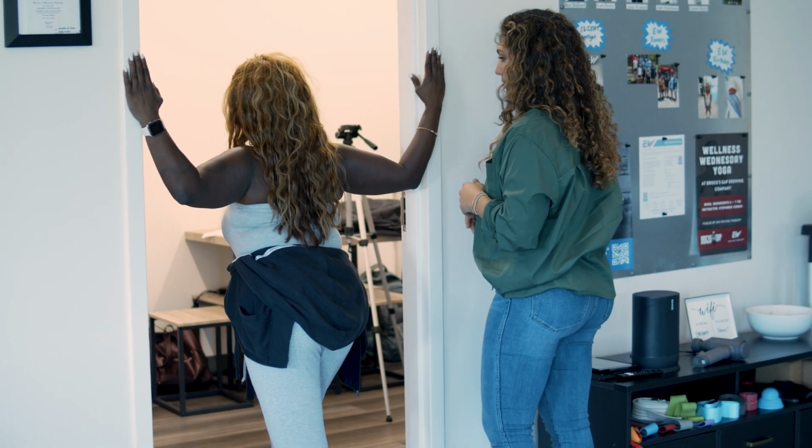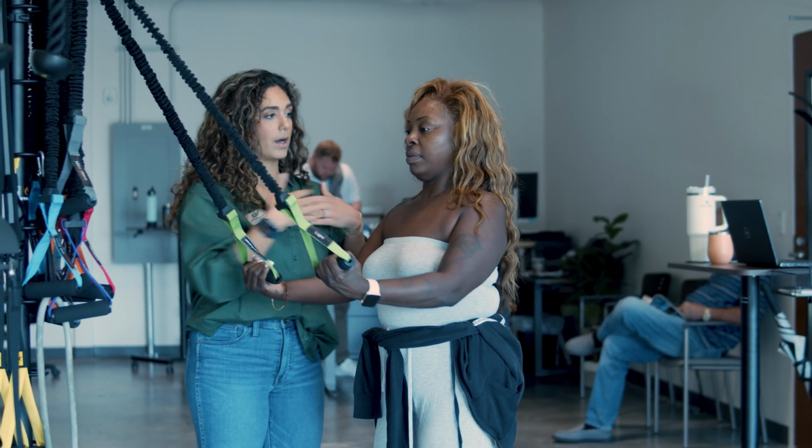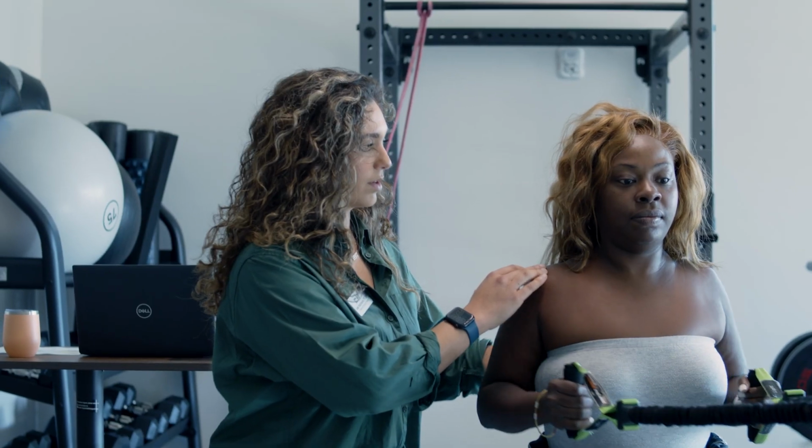The third piece is going to be strengthening. A lot of times our upper body becomes weaker when we have neck pain or a neck injury or after neck surgery. And so starting to strengthen our arms, strengthen our shoulders, begin to strengthen our neck is going to be an important piece to this recovery.